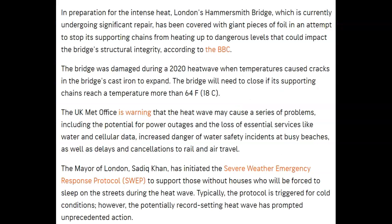So again, this is hitting folks that are not used to it, that do not have a lot of air conditioning. The Met Office is warning the heat wave may cause a series of problems, including the potential for power outages and the loss of essential services like water and cellular data, increased danger of water safety incidents at busy beaches, as well as delays and cancellations to rail and air travel.